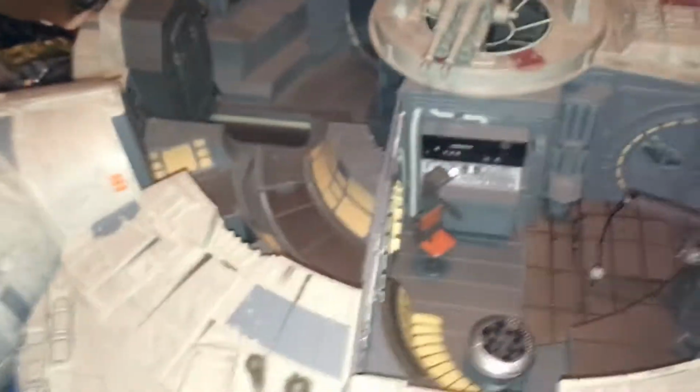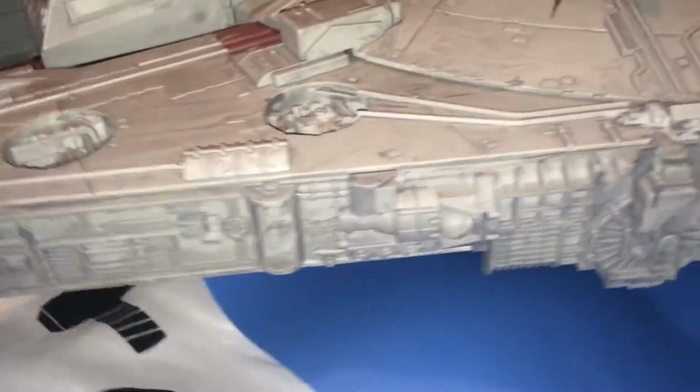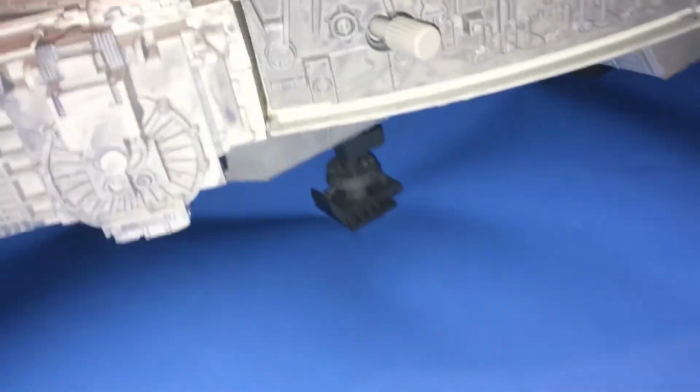Well, that's not true. There's actually additional stickers inside of here. So I just want to show that off. You can also look underneath.